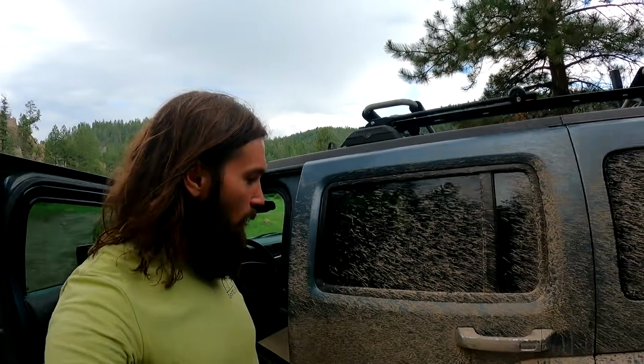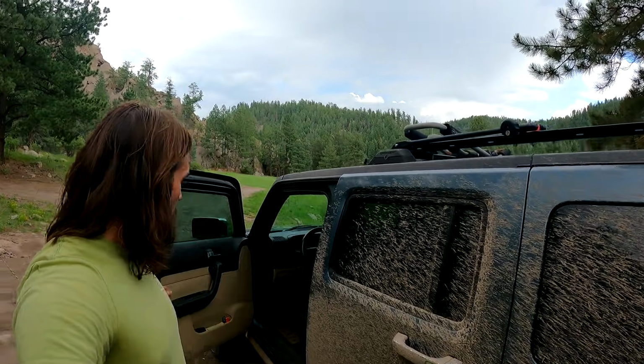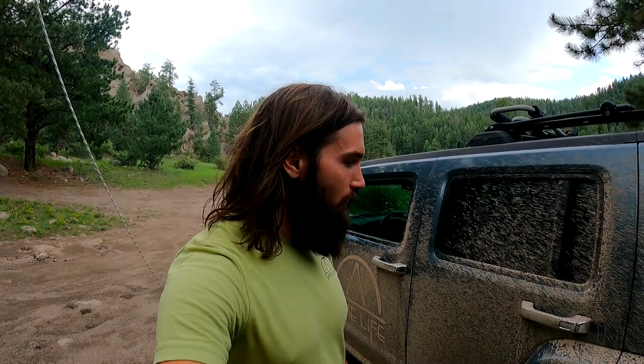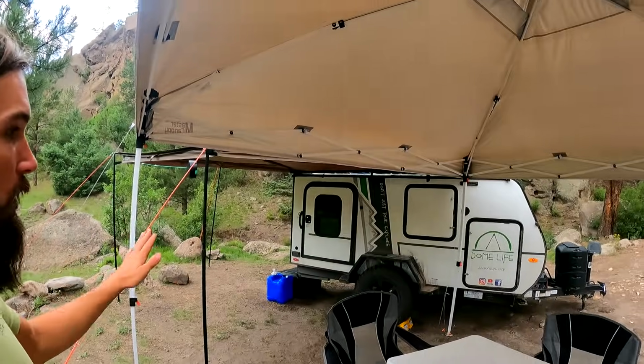Guys, look how dirty the old bear jug is. What? You know you did some adventuring when you got mud on it. Good news, though. All of our stuff is still here. So like we promised, Kellie is about to cook something phenomenal. I am making my pepperoni pizza in the Dutch oven on the fire. Yeah, you heard that right. Pepperoni pizza in the forest.